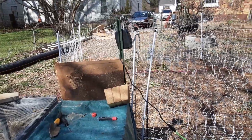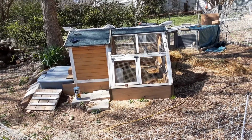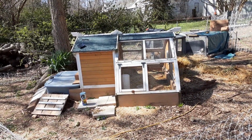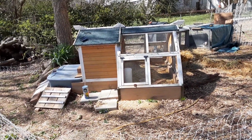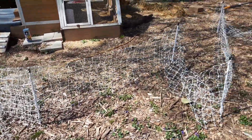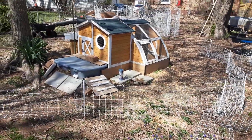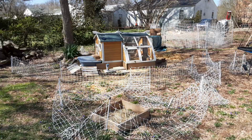So this is kind of a temporary setup for two reasons. One, eventually Quinn will be in the bunny ranch with the ladies. One of the reasons he could not be in the bunny ranch with the ladies is because they're not ready to breed. And also this short fence posed no challenge for him. But the girlies don't try so hard to get out, so they're pretty good around this short fence.